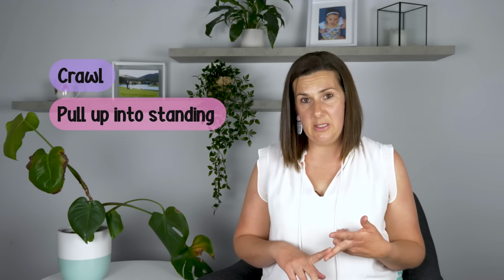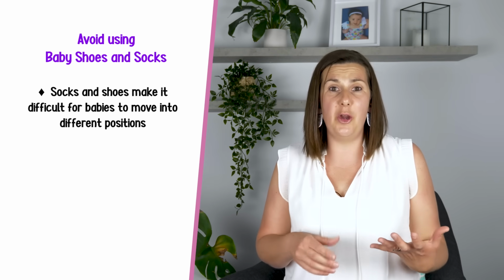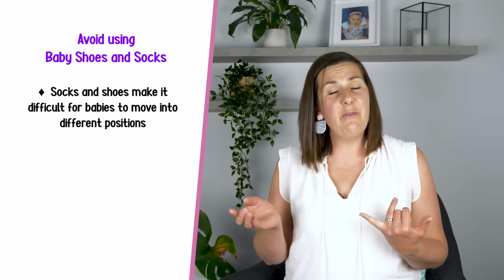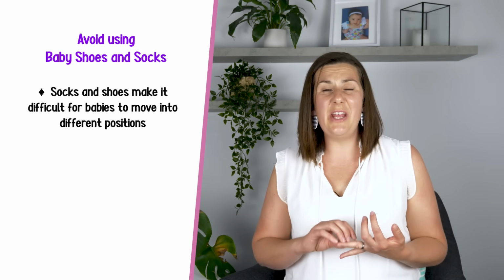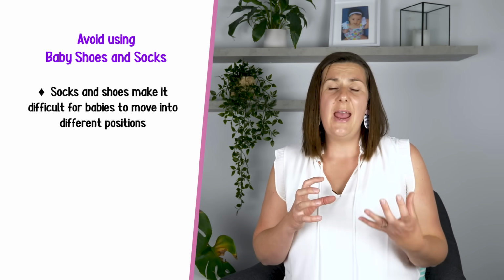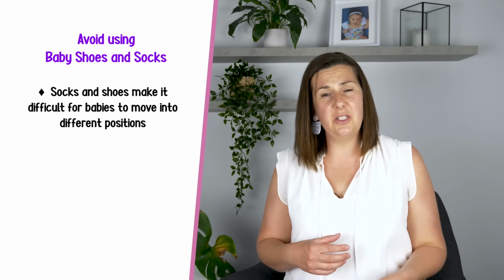The fifth tip is avoid using baby shoes and socks when your baby is learning to crawl, pull themselves up into standing, cruise and walk. And that is because socks and shoes tend to get in the way. They're either really, really slippery, even though they have those rubber kind of glue on the base of the socks, or they tend to be a bit bulky. And because of that, it makes it difficult for your baby to move in and out of these positions.